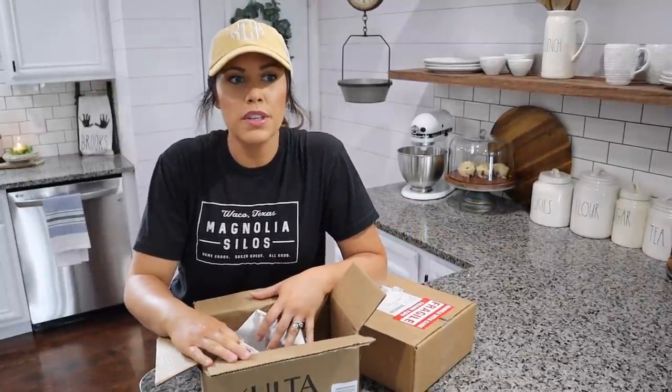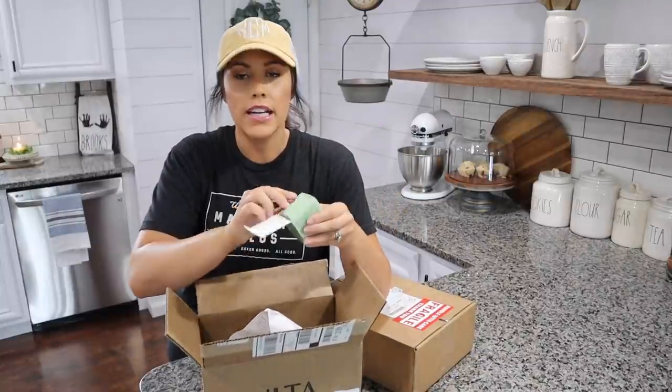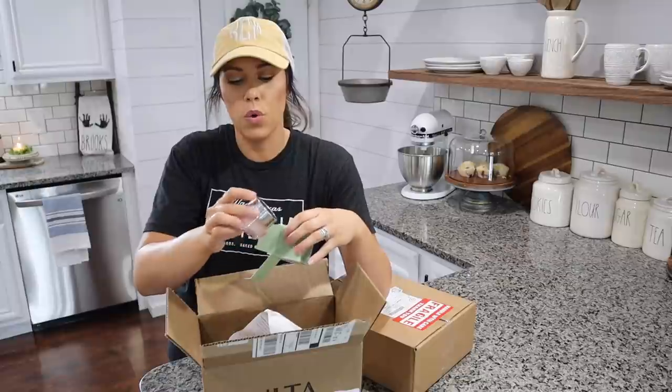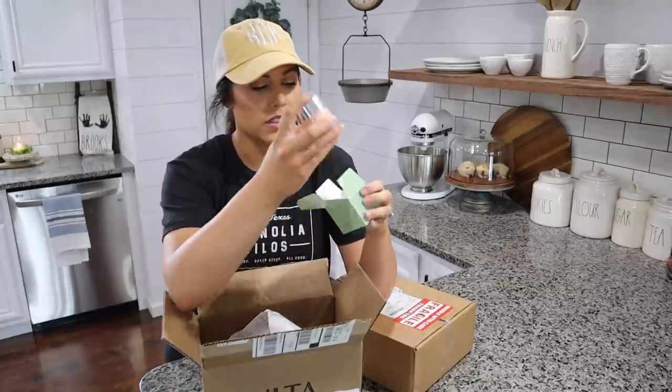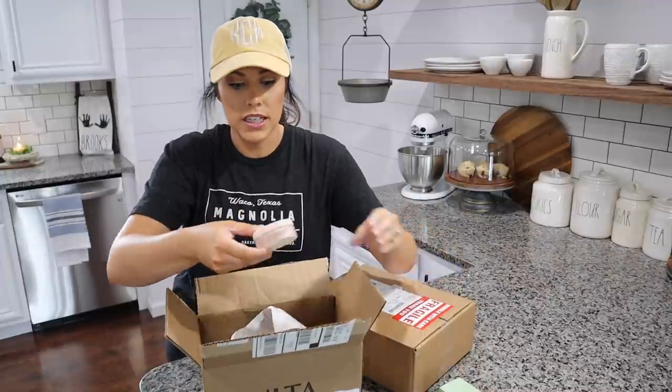So my favorite moisturizer that I've used for probably the last 6 months is Clinique Moisture Surge. It's a 72-hour auto-replenishing hydrator. So I got another one of these and it's very thin and water-like. So that's what it looks like. Really excited to get that in. My skin has been needing it.